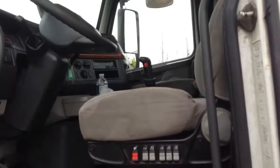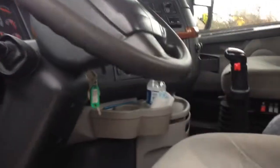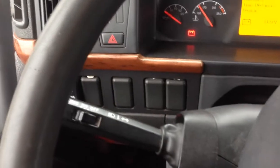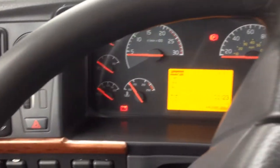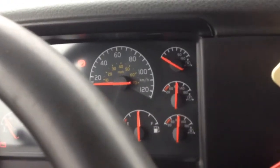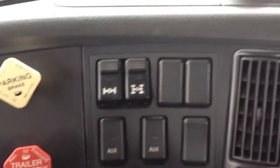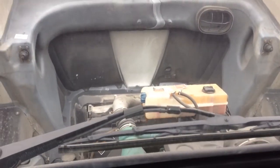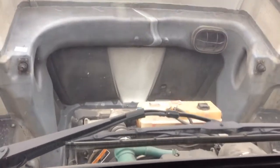Let's take a look inside the cab. Also looks very clean in here. And a Volvo day cab, it's very minimalistic. Just a very simple panel. I'm going to start up the unit now. Take a look under the hood.